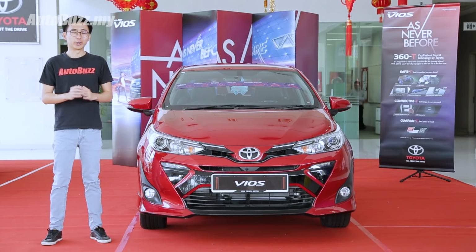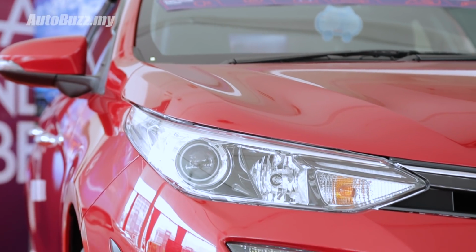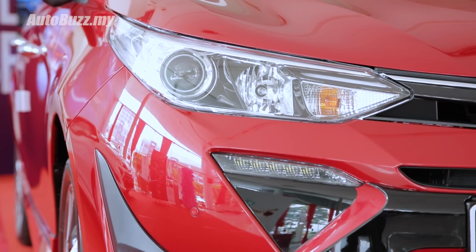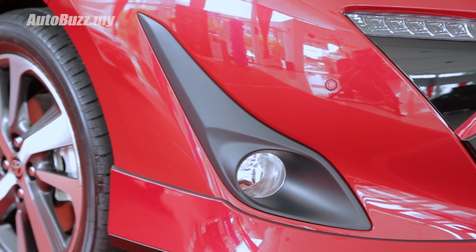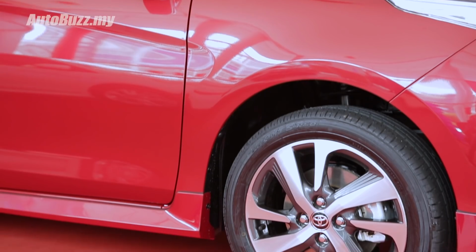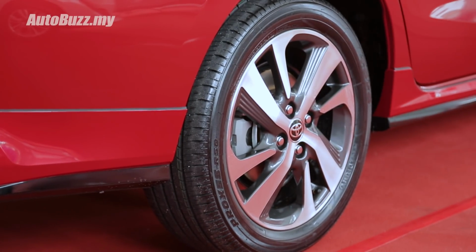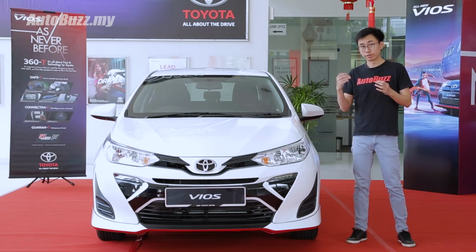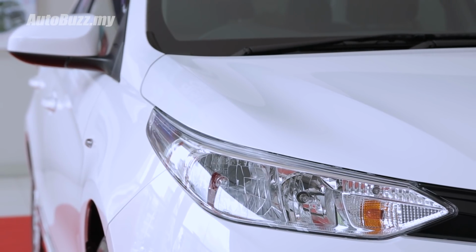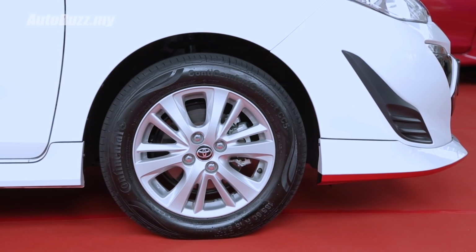There are three variants of the 2019 Vios on sale. On this top-of-the-line G-Spec variant, you get halogen projector headlamps with LED daytime running lights, chrome plating on the front grille, front fog lamps, door visors, LED combination tail lamps, 16-inch dual-tone alloys wrapped in 195/50 profile tyres as well as rear disc brakes. The J and E grade variant settles for halogen reflector headlamps with LED daytime running lights, rear drum brakes and smaller 15-inch alloys wrapped in 185/60 profile rubbers.